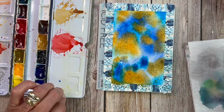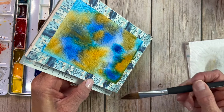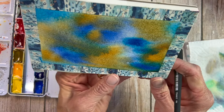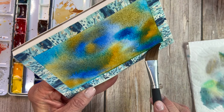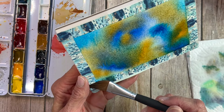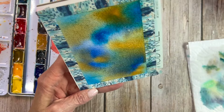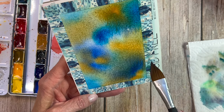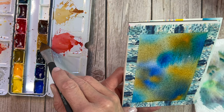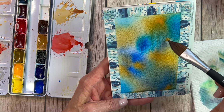There. All right, now we'll do the same thing. We'll kind of tip this around and pick up the extra along the edge. Look at all those beautiful greens that are coming out. Put a little more pigment right there. It looks like I missed a spot.